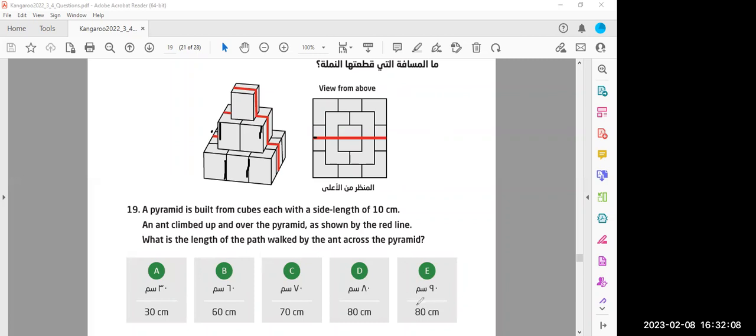E. So can you explain it? Yeah. Okay, go ahead. Because the left side, it walks from the left side a square, 10 centimeters. And then another square, which is 20. Then another square, 30. Then up 50, then up 50, 60, then down again, 70, 80, 90. Great job. Thank you, Abdulaziz.